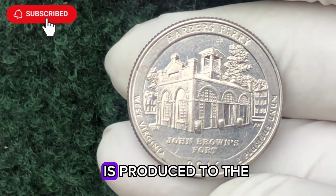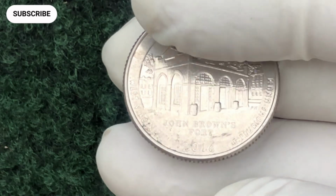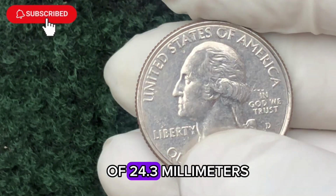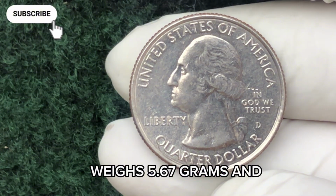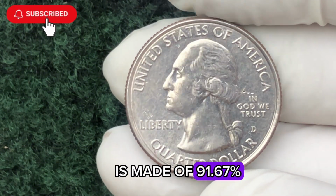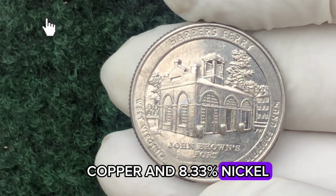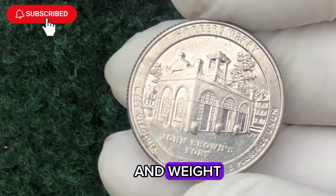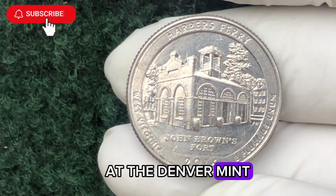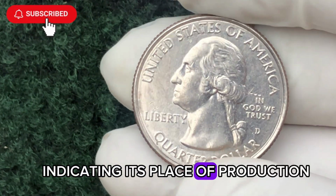The coin itself is produced to the same specifications as any other U.S. quarter. It has a diameter of 24.3 millimeters, weighs 5.67 grams, and is made of 91.67% copper and 8.33% nickel. These elements give it its familiar silver color and weight. The coin was minted at the Denver Mint, and it carries the D mint mark, indicating its place of production.